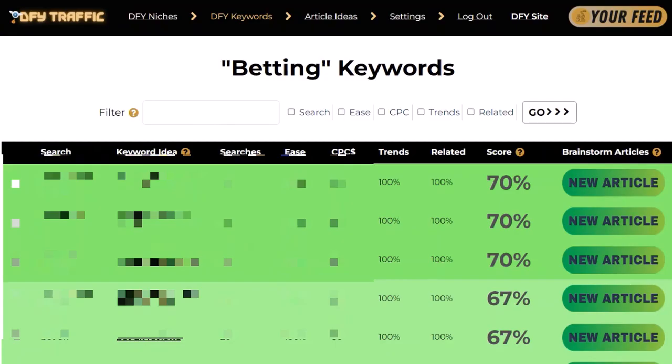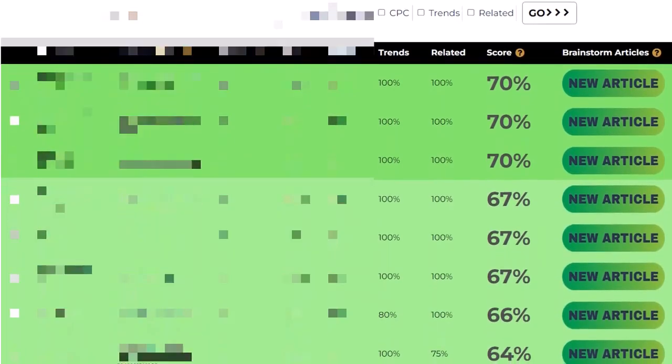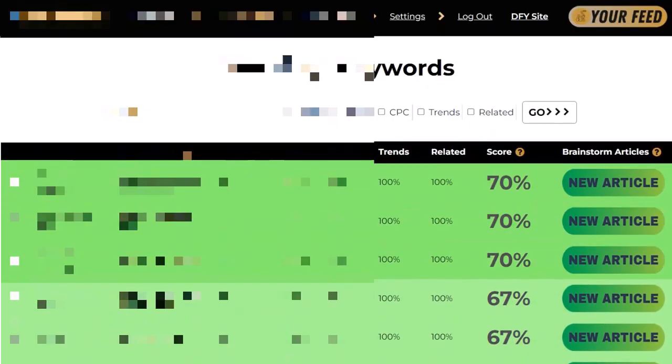Step 2. The AI will now suggest hundreds of keywords, checking them for searches, cost per click, trends, ease to rank, and wrapping all these metrics into a single metric, our patented Google AI score. Step 3. In one click, you choose the keyword you want to target.